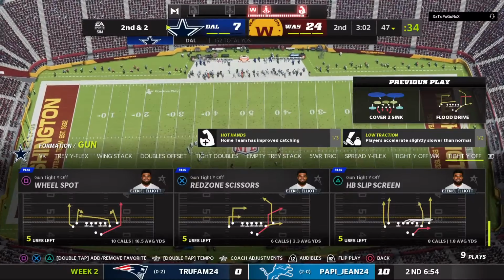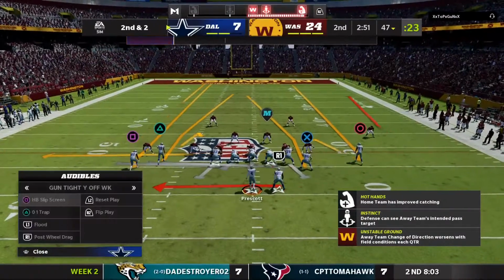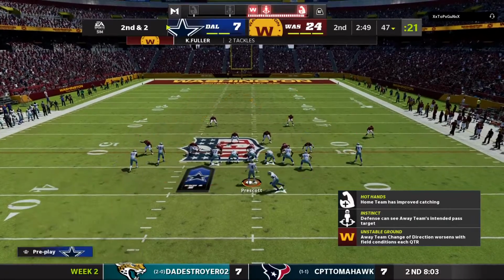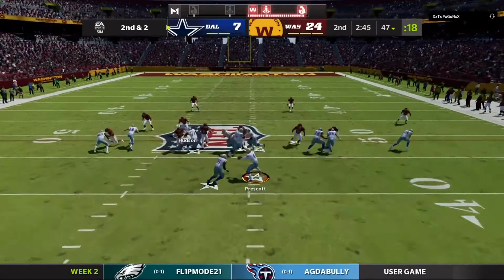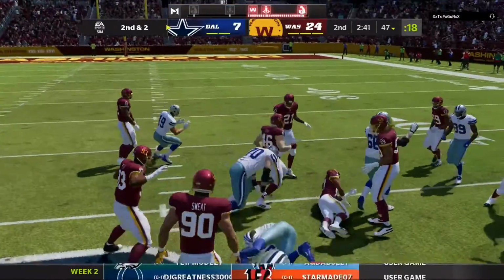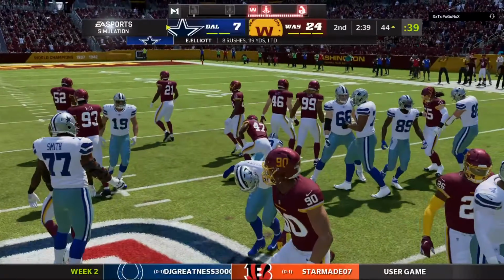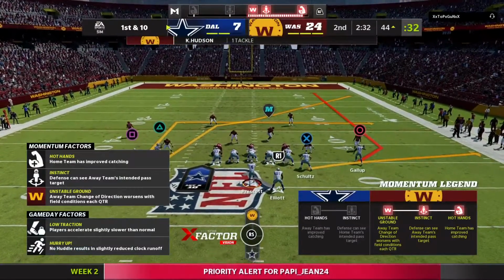Well, he was a busy man out of the backfield a week ago. They got him the ball early and often. I have no doubt in my mind that he'll be a big part of the game plan here as well. On second down, it's Elliott, and he'll be taken down at the 44-yard line. So after a good run by Zeke, another 1st and 10.